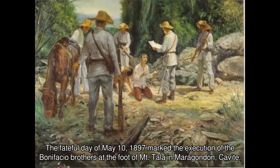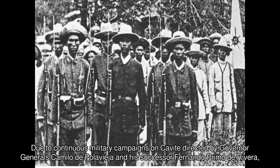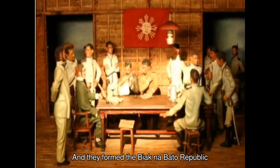The fateful day of May 10, 1897 marked the execution of the Bonifacio brothers at the foot of Mount Tala in Maragondon, Cavite. Due to continuous military campaigns on Cavite directed by Governor-Generals Camilo de Polavieja and his successor Fernando Primo de Rivera, they moved its headquarters from Talisay, Batangas to Biak-na-Bato in San Miguel, Bulacan. And they formed the Biak-na-Bato Republic.